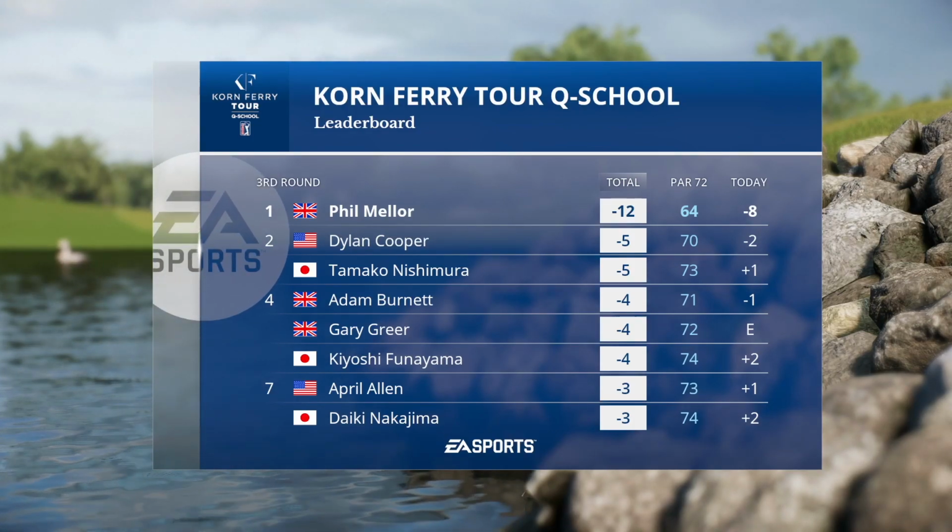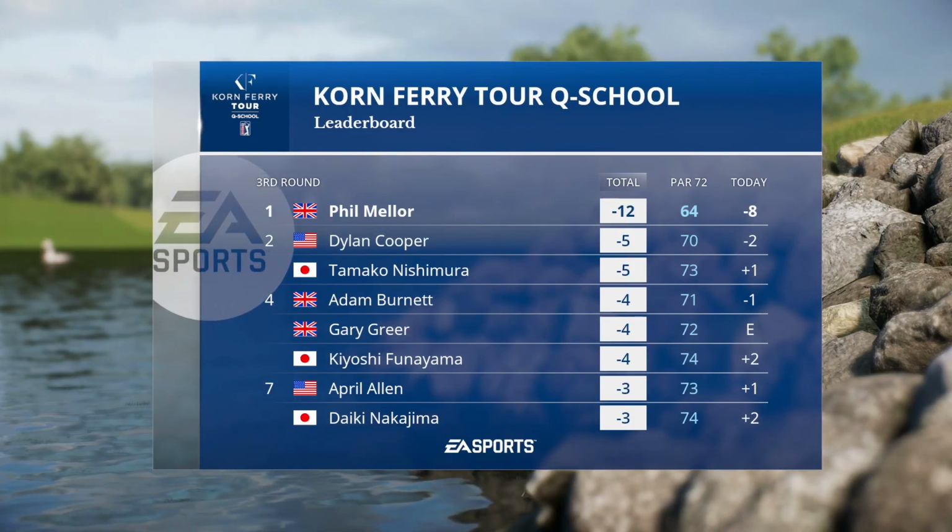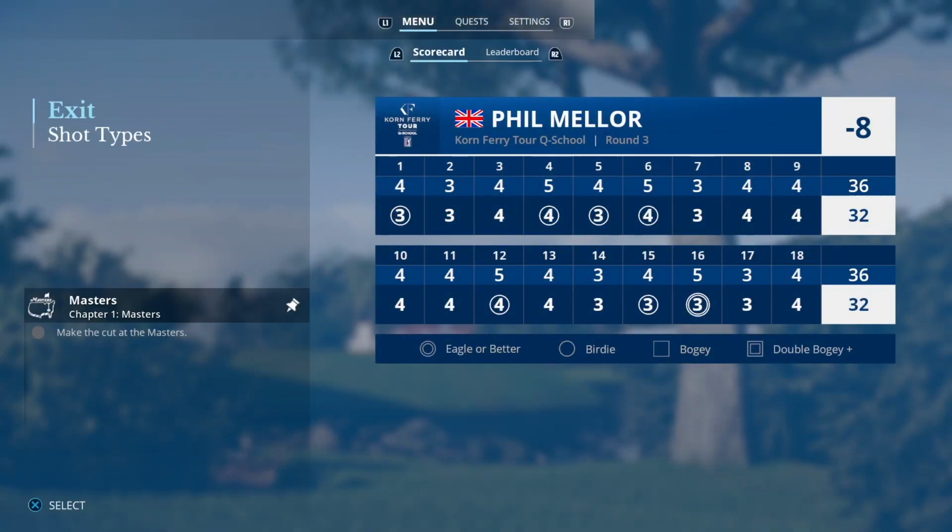So a final look at the leaderboard, and this has just been a runaway so far. Our featured golfer miles in front with 18 left to play. I'm still scratching my head trying to find the difference between a featured player and the rest of the field, but it's just better off the tee, better approach shots, better putting, different league.